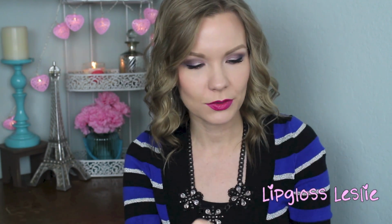This is Milano Collections, just a great neutral palette. I have worn this one a couple of times and it performs really well. I do have a blog post so you can see more pictures there. It's a great neutral palette and has really nice matte blending shades in it, which is always great and kind of hard to find in the drugstore. You have all-in-one palettes here, with your mattes and your shimmery colors, so I love that about these.